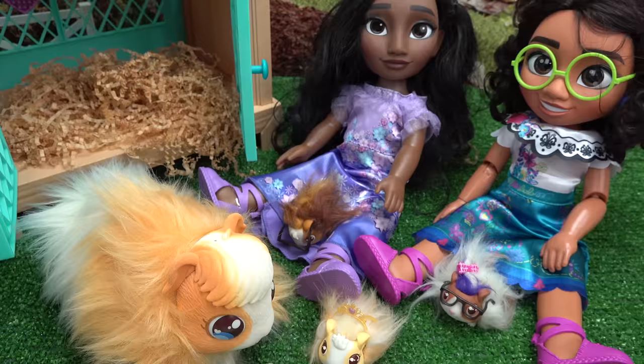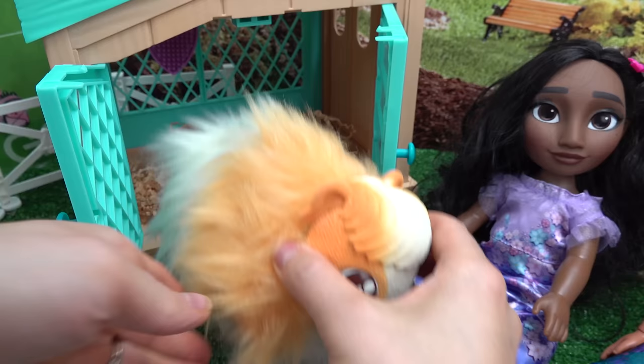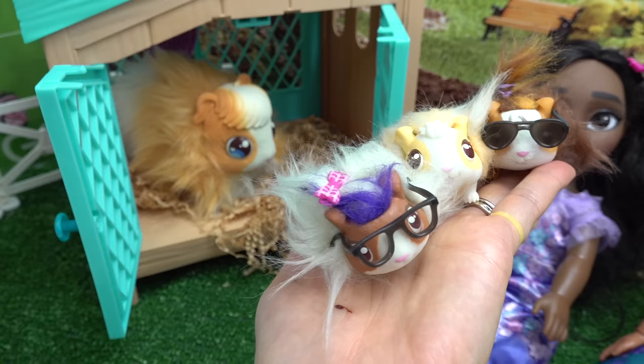Looks like they're getting tired. All right, Butterscotch, we'll put you back in your house. And your adorable babies will join you.